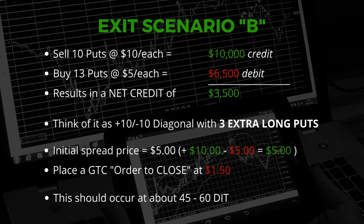Now, I want you to think of this not as a ratio, 10 and 13, but I want you to think of it in scenario B as a spread that has 10 longs and 10 shorts. And it's a diagonal spread with 3 extra long puts. Hopefully that makes some sense to you. The 3 extra long is the 3 from the 13. So now the initial spread price is about $5. That should make sense to you.